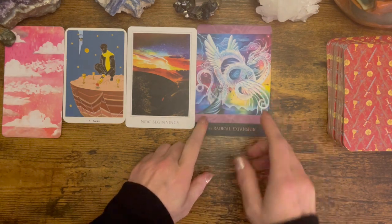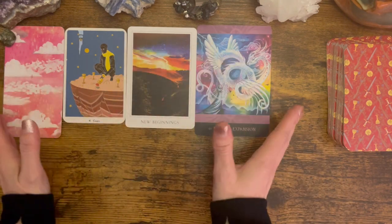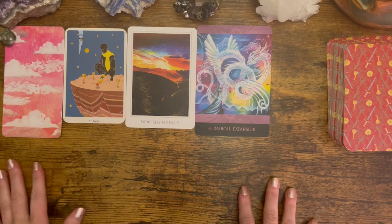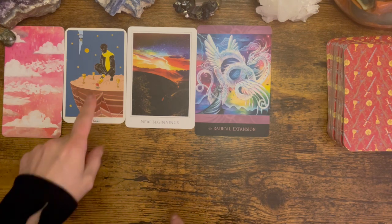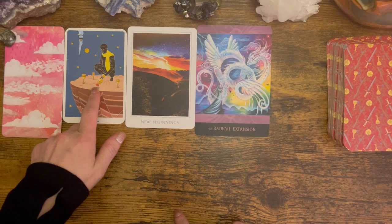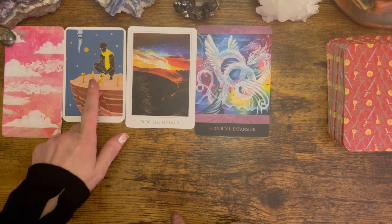Like there's hope on the horizon. All the colors, like the colors of the rainbow, are showing up. There's a lot of lightness and brightness, connection to the heart center, connection to love. Even that rose down here, that rose.